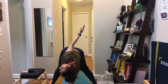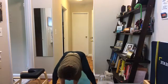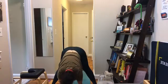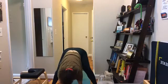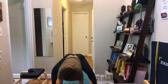Go ahead, take one more deep breath here. Exhale, bring your hands down towards the floor. Go ahead, bend your knees. Modified squat, and then lift your hips up. Awesome. Bend your knees, bringing the weight to your heels. Lift your hips up. 5 more. Down and up.